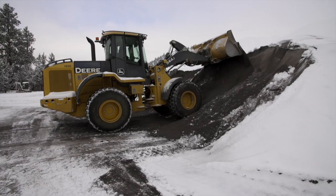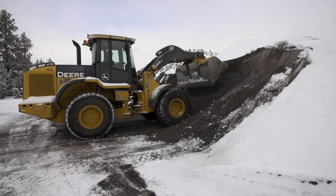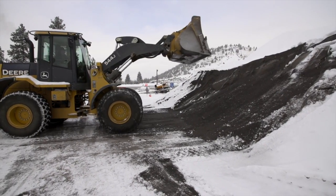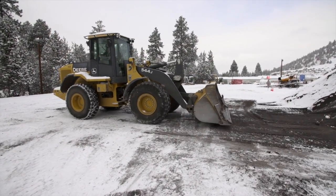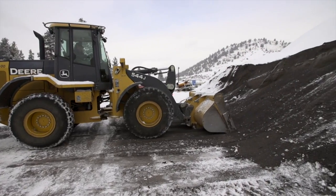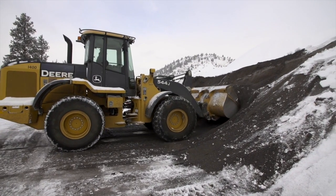Some of the biggest challenges our crew have is just trying to keep the roads open for the public, keep them safe, get the sanding material down in an amount of time that's appropriate. Pre-treatment is pretty important for us. It gives us a head start.